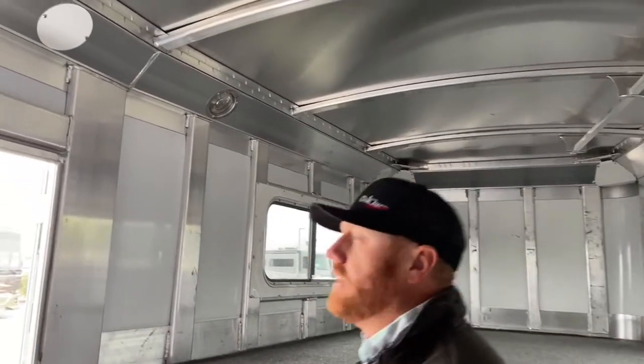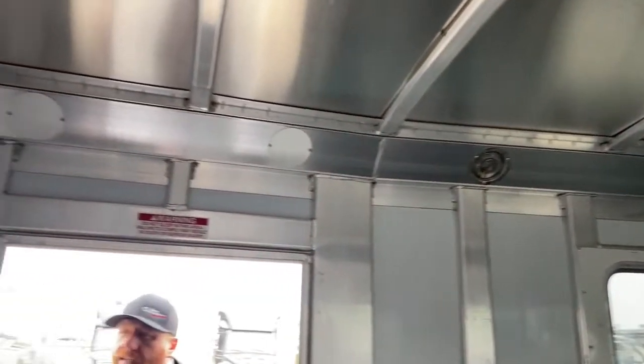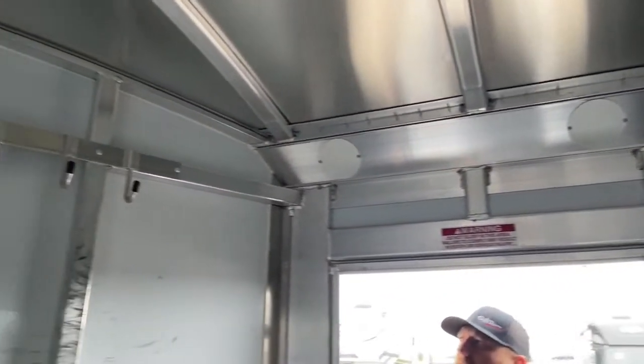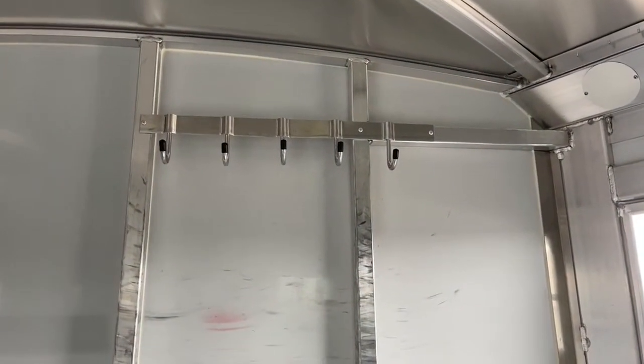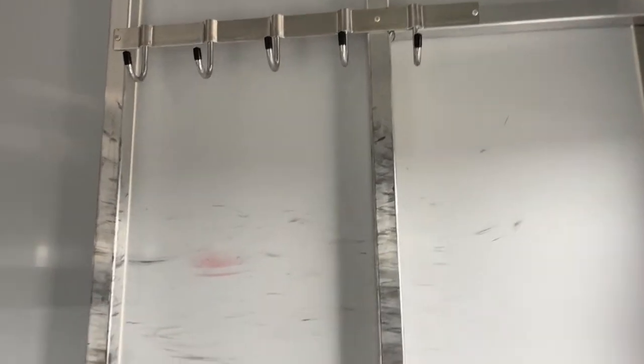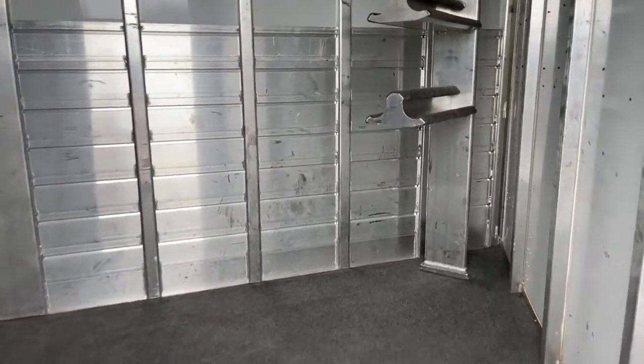LED light in here. You do have some hooks on this partition wall. Not a lot. We could always go in and add some more to this trailer if you'd like. But a good front tack setup here. Again, good size, so if you need to carry some extra stuff in there, you have the floor space for it.